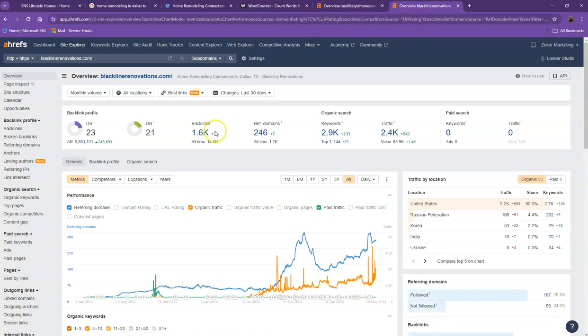Let's go ahead and take a look at your competitors' numbers. With DR and UR, it actually shows that Google finds their website a much more trustworthy and stronger website. That's also because they have more backlinks. They also have more keywords, which gave them way more traffic.